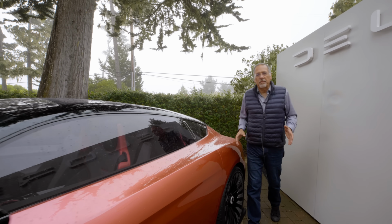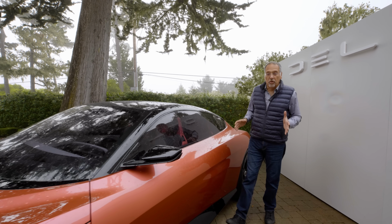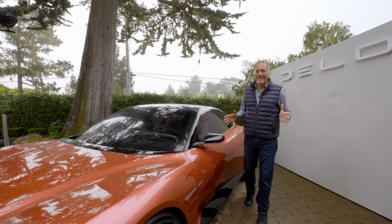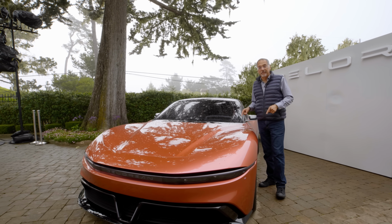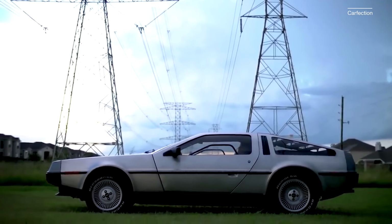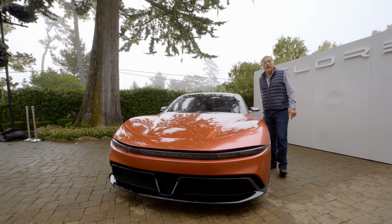Without a doubt, it's one of the most famous cars in the world. DeLorean. The name says a lot, but now it says this. This is the first new DeLorean since that DeLorean. Take a look at the Alpha5 with me.